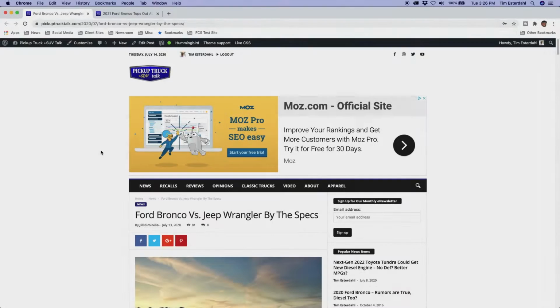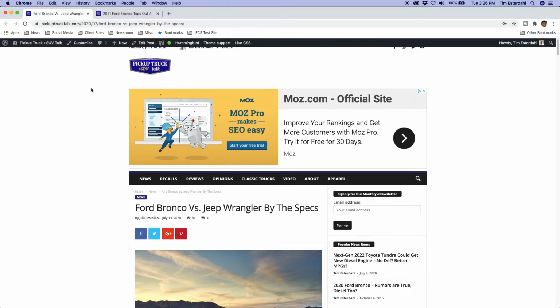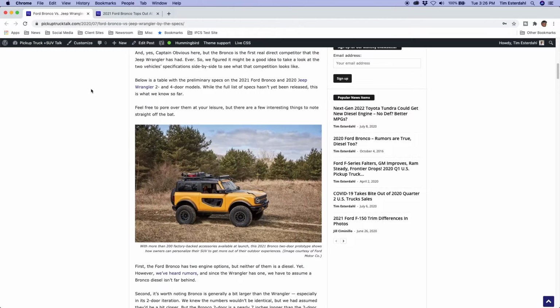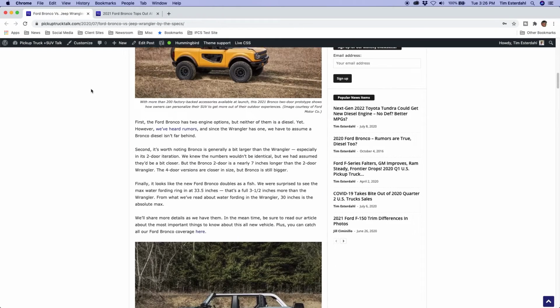Okay, let's check out the specs here between the Ford Bronco and Jeep Wrangler. This is on pickuptrucktalk.com, the website. You guys can come over here and pore over the specs for as many hours as you want to, crack a cold beer, whatever you want to do. My crack team has put this together, and let's go through them. So these are the specs. We have a chart. It's a fancy dancy chart.